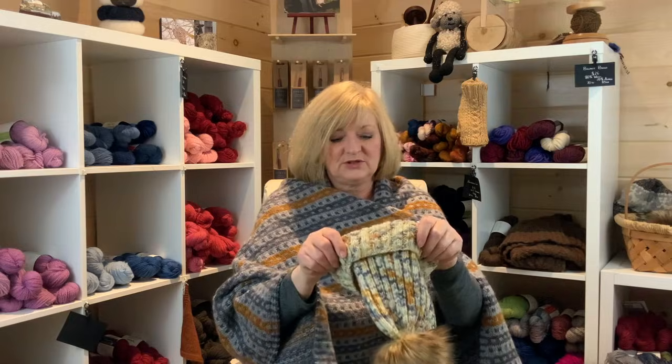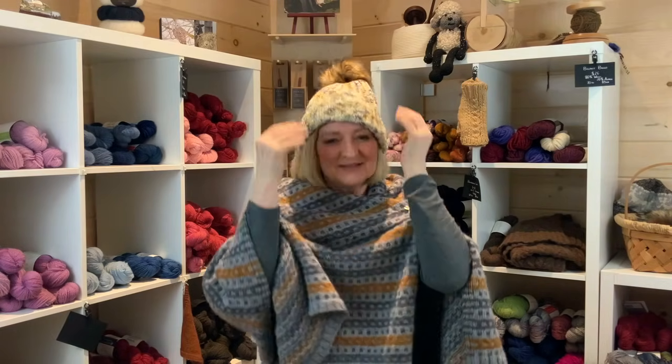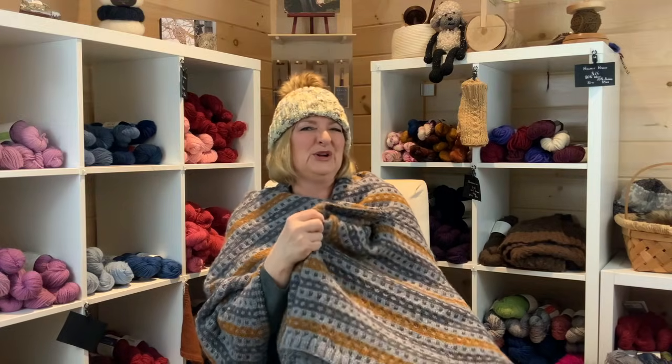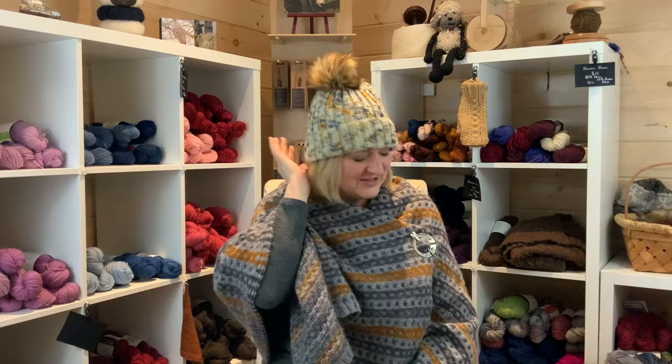And I'll try it on for you. We were laughing in the store the other day because I was trying them on without the pom-pom, and they didn't look very good on me. I need the height from the pom-pom, and it's hard to believe that the pom-pom made all the difference in the world, but that's how it fits.